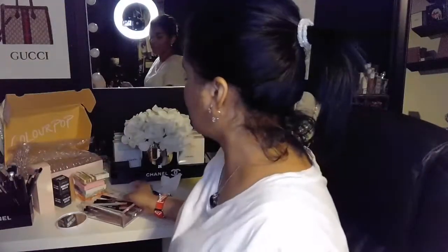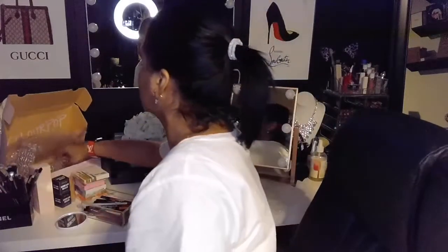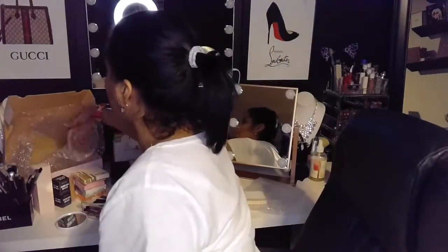I am realizing now that my second battery is about to die, so I'm going to go ahead and do my lips now with y'all because that's the last thing I have. And then it'll charge while I do the rest of my makeup.